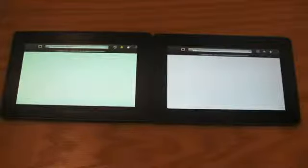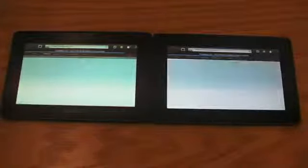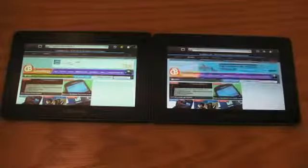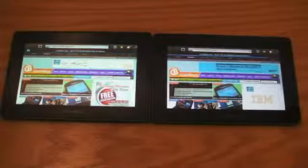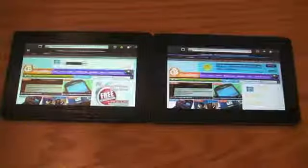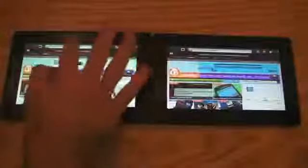And load up Crackberry. The LTE version already grabbed it. Pulling it down. Still loading though. And the LTE version's fully loaded. And Wi-Fi just now loaded.